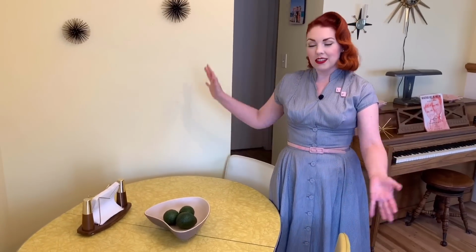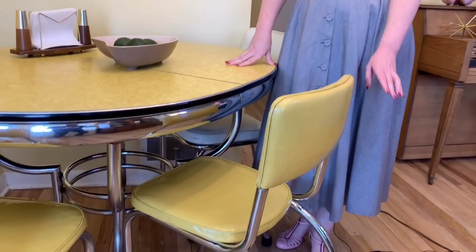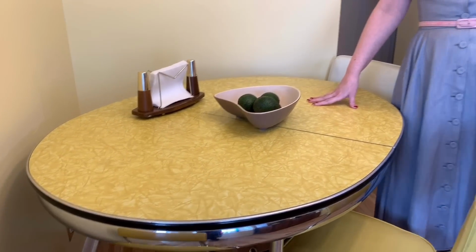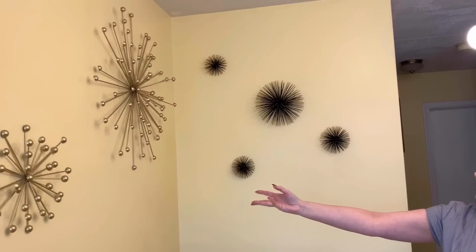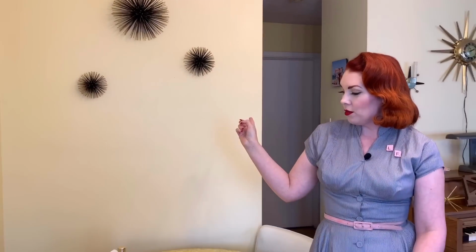Here is our little dining room nook. Our chairs are thrifted, and our table was payment for doing a music video, interestingly enough. I did not sing in the video, I acted in the video. These all are modern reproductions. The urchins are from Target, and the sunburst I believe we got at TJ Maxx. So yeah, I will link those if I can for you. And this is our little dining room.